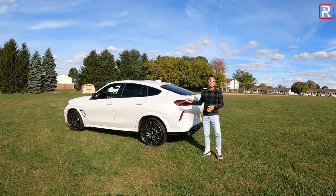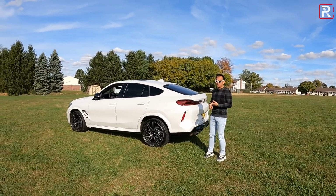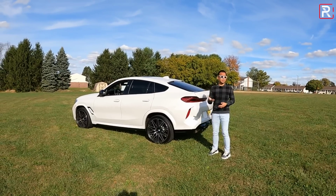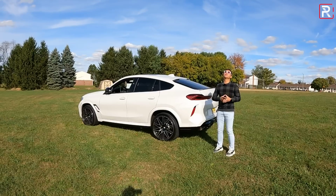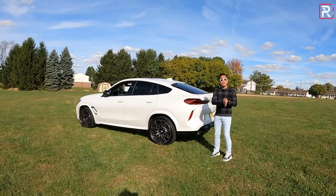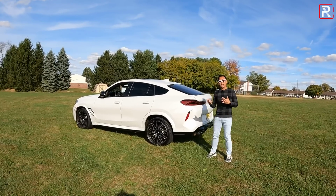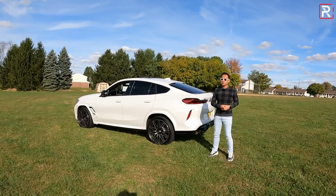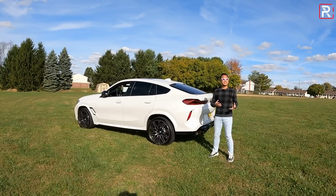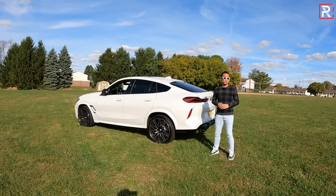Now, my tester has the $9,000 Competition package, plus it also has the Driver Assistance Professional package, the 22-inch wheels, the upgraded interior. All in, this car stickers for a whopping nearly $130,000, which is a lot of money. However, its competitors are right around the same price. And keep in mind, if you guys want that Porsche Cayenne Coupe, that's gonna cost you close to $200,000 with options. So really, the BMW offers a lot. It's also one of the sportier driving vehicles, much sportier than the last GLE 63 that I tested.